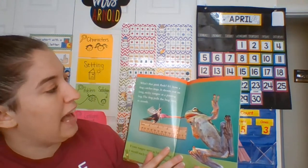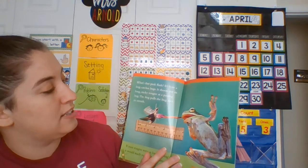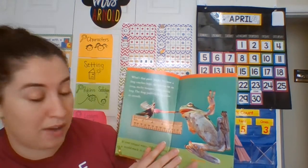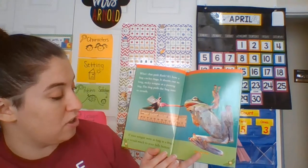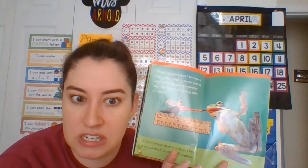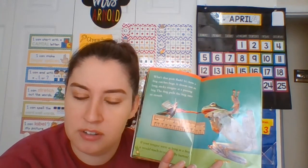What's that pink flash? It's how a frog catches bugs. It shoots out its long, sticky tongue at a passing bug. The frog pulls the bug into its mouth. If your tongue were as long as a frog's, it would reach to your belly button. Stick out your tongue. Can it reach to your belly button?